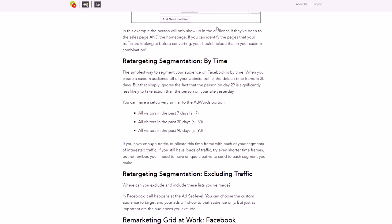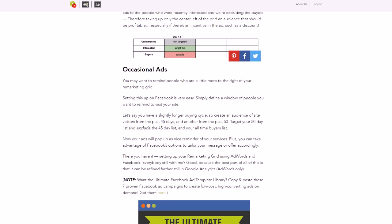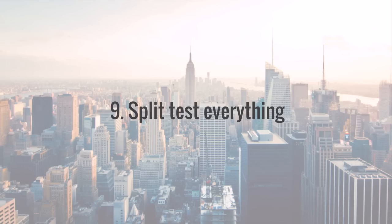Number 9, you can split test everything. So what I mean by this is you should test every headline against other headlines. You should test every bit of copy against other forms of copy. You should test every subject of an ad with other subjects of ads. You should test book titles with other book titles.